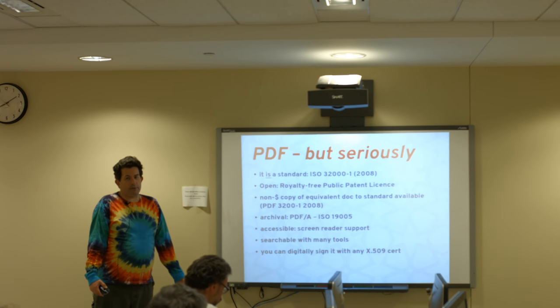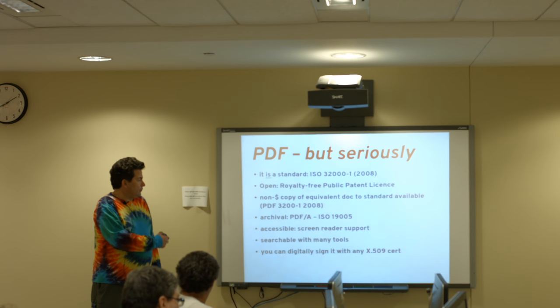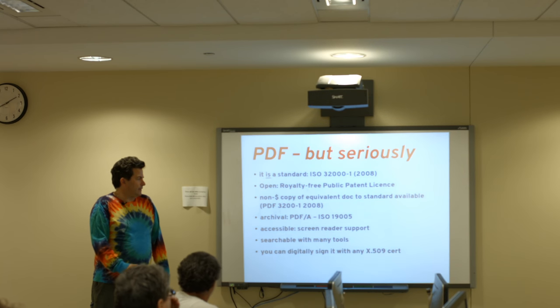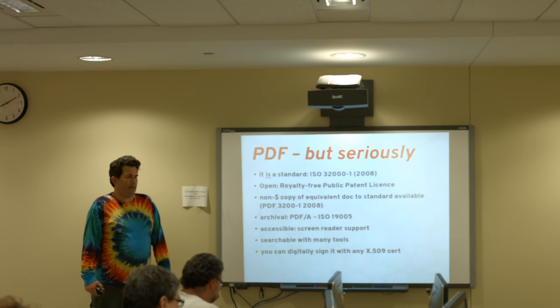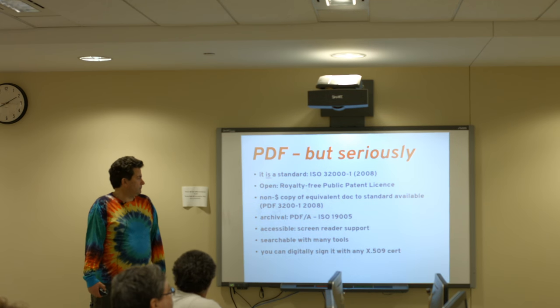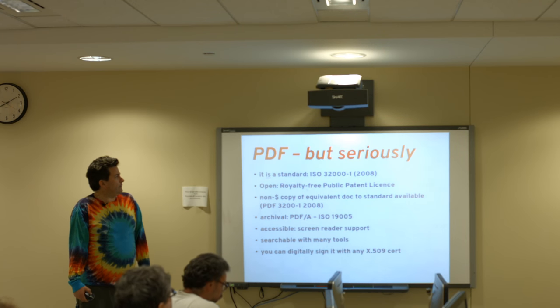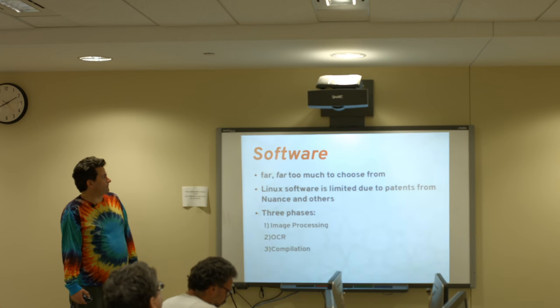Now, I'm not sure whether a Let's Encrypt certificate you could use, but in the reader, it allows you to say this is signed, not necessarily encrypted, but so that it has not been changed from when I made it. That's not important to me, but I did have an application where I used PDF signing, and it's kind of cool. It's also equivalent to a legal signature in Canada. A lot of people don't know that. So maybe PDF isn't the worst file format after all.